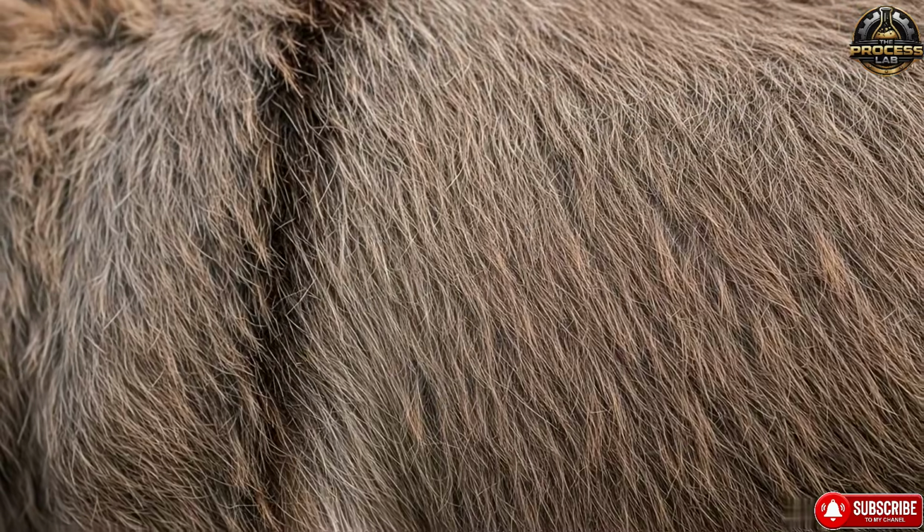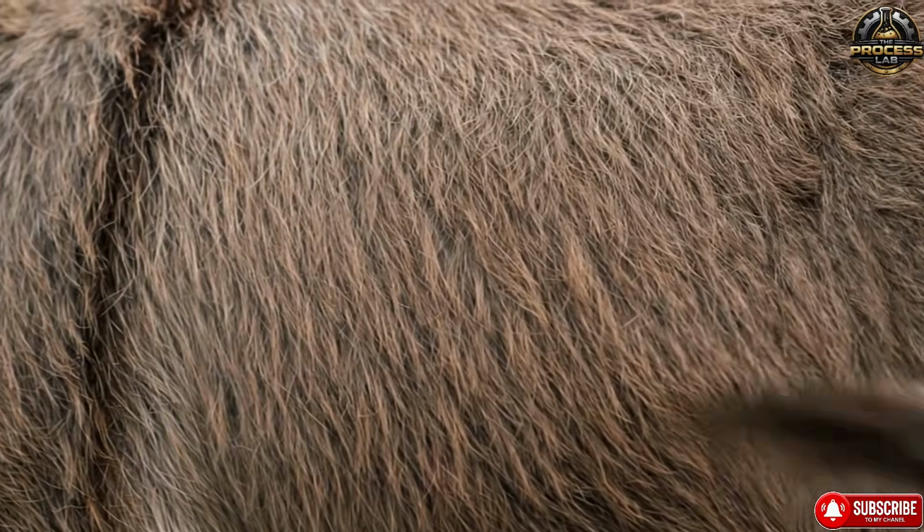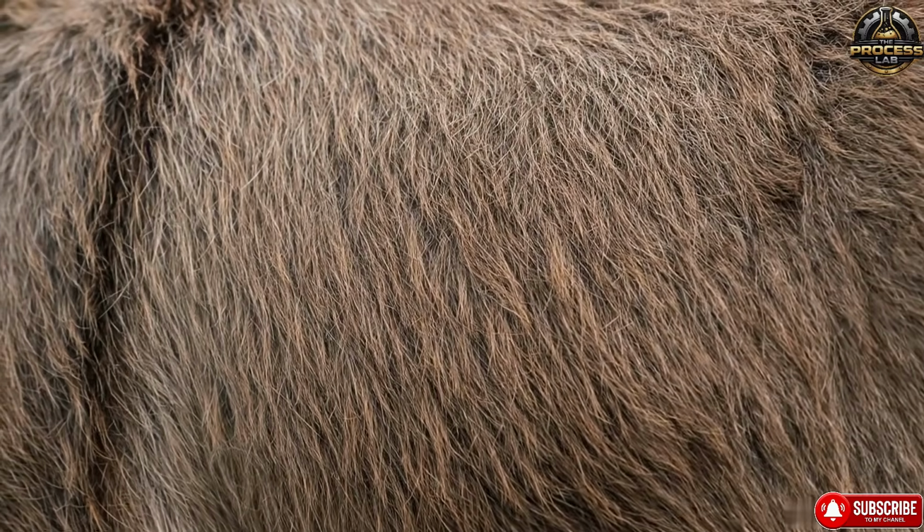As we zoom in, the intricate texture of the donkey's coat becomes clear. The coarse hairs provide insulation and protection in various climates.